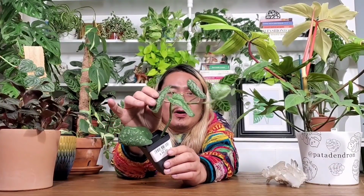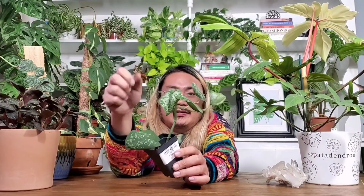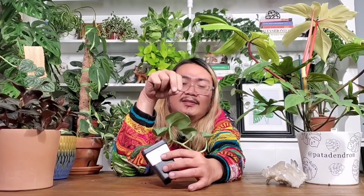It looks like a paintbrush, like stippling in art, when you just draw a bunch of dots. It looks like that, and I don't know, it's so pretty. And I love Scindapsus.